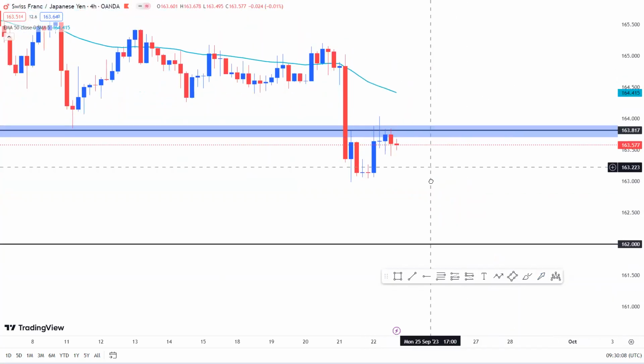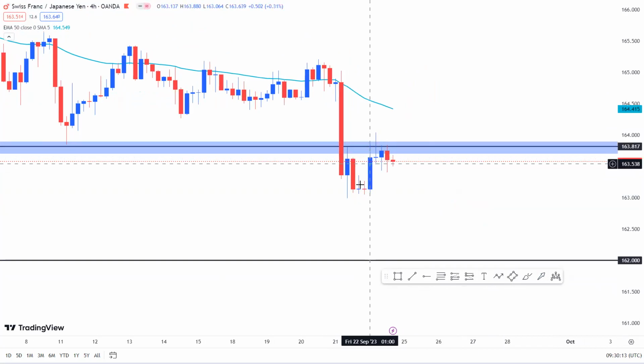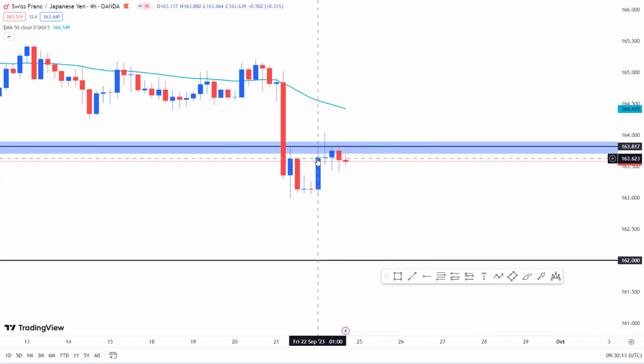Also from the 4-hourly time frame, you can see as soon as we retested the level, we had a huge 4-hourly rejection from the level. We had a shift in the momentum. You can see this fairly nice bullish momentum candlestick.